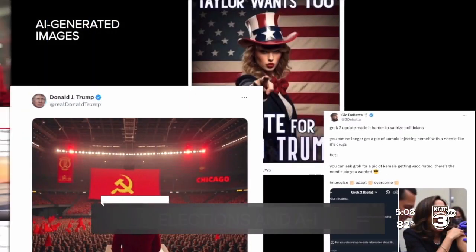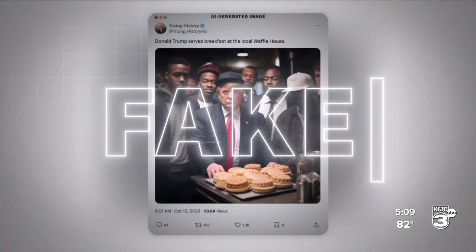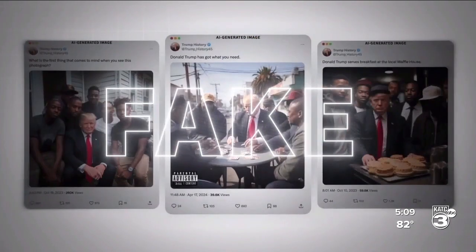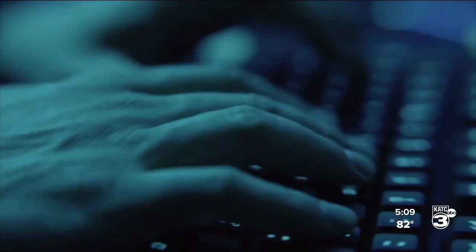Between the competing ads on TV and all the conflicting information on social media, it can be tough figuring out which candidate or party to trust before you cast your vote. And artificial intelligence has only made the task harder. We'll have the details on AI's impact on this election season coming up next.